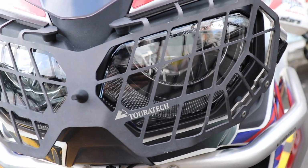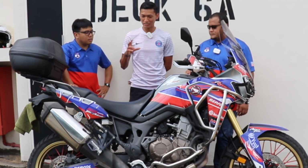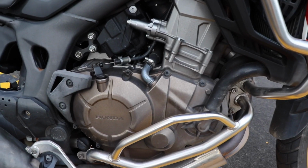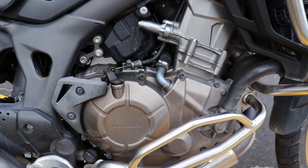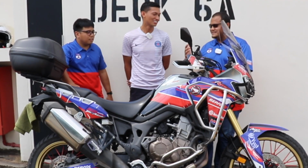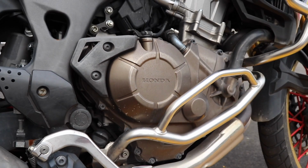I see. So far, no issues with your bike? So far, no issues. I can quote from this brother who is experienced in Africa Twin. He said the engine of the Africa Twin is bulletproof. So when he told me that, it gives me the security lah. It gives you assurance that even if you go over landing in extreme terrain, the engine is still reliable.